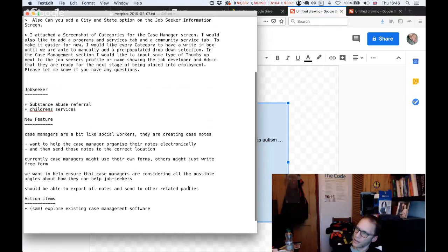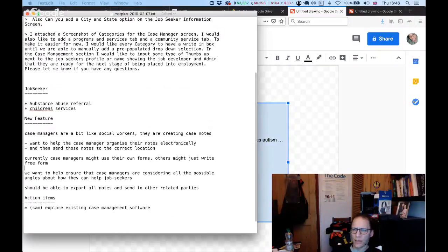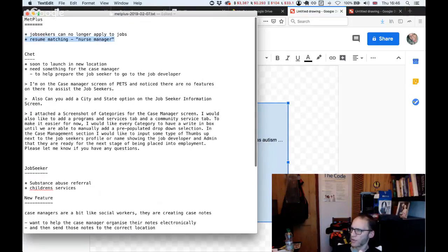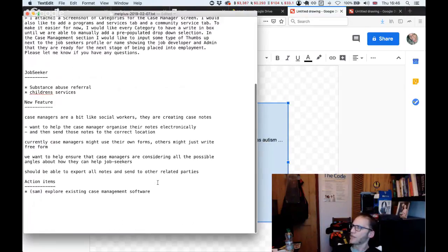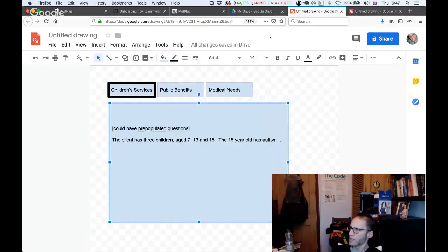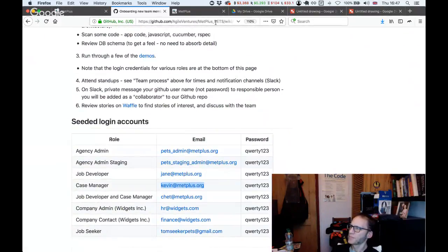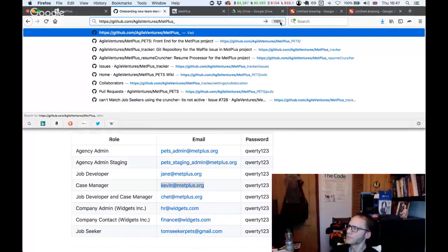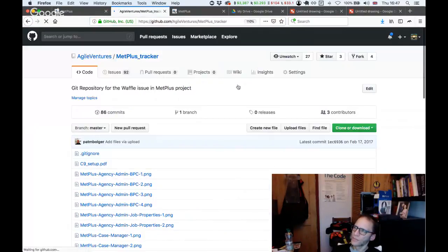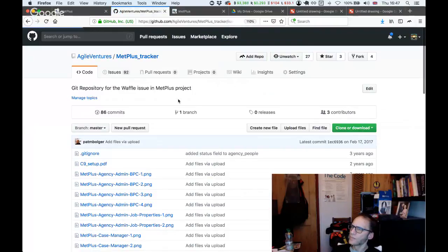Yeah. Now, was there another? So the priority at the moment is obviously the resume matching, and then supporting the case manager. Is there anything else that you would say is particularly high priority at the moment? Besides the case manager, I can't really think of anything else, besides the crunch of the case manager screen. Sure.